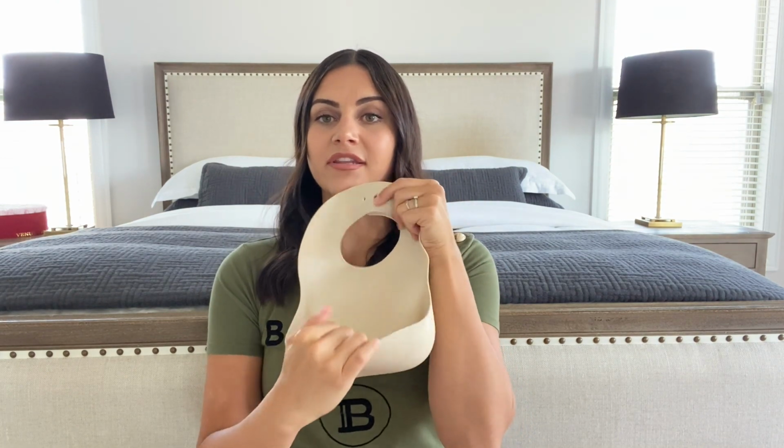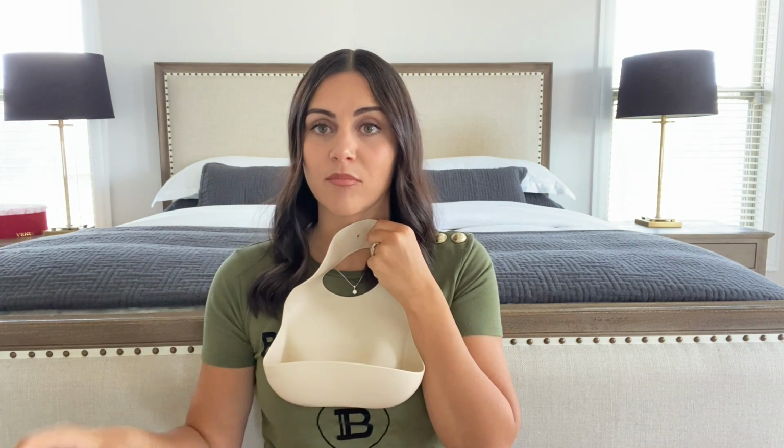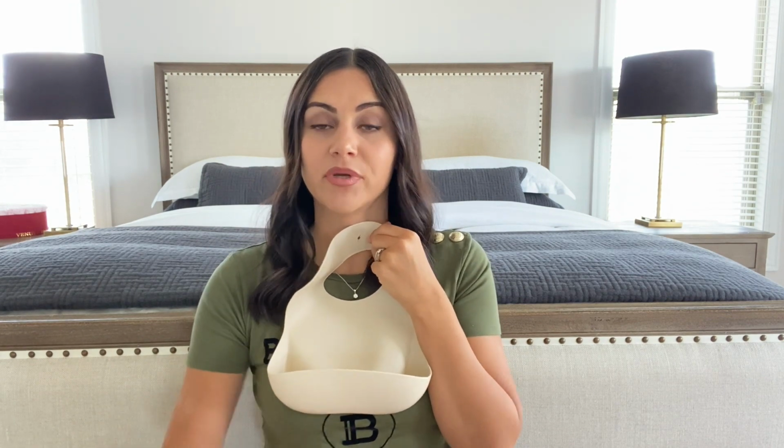You just put this on them. It has adjustable buttons and everything they eat just falls in here. My daughter is always eating right now, eggs or mashed potatoes, and I try to cut it up so she can feed herself, and it just gets all over the place. And even at restaurants, I love these. It makes it so much cleaner. I always feel so bad leaving the floor dirty. I'm always picking everything up before we leave. I feel so bad leaving it dirty.